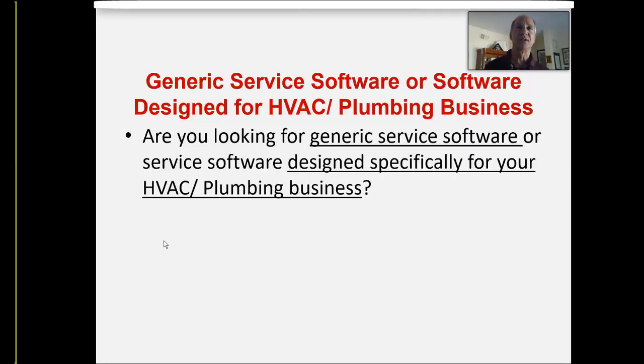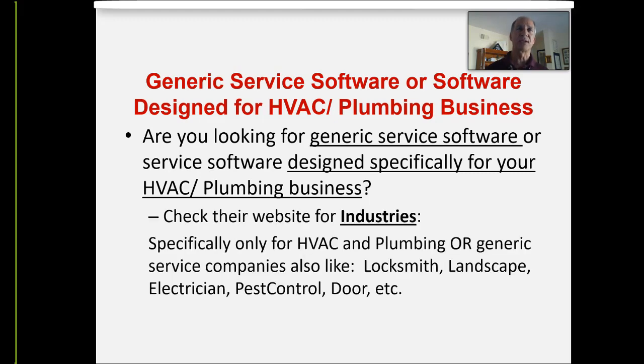The next question to consider is, are you looking for generic service software or service software that's designed specifically for the way you run your HVAC and plumbing business? There's a lot of different products out there, and you should check these software companies' websites and look for something called possibly industries to find out if they're specifically designed only for your type of business or if they're more generic in scope and work for things like landscape and locksmith and pest control and door companies. Take a look and make sure, because if you are an HVAC and plumbing business, you'll probably want to get something that's more tailored for your specific type of operation.